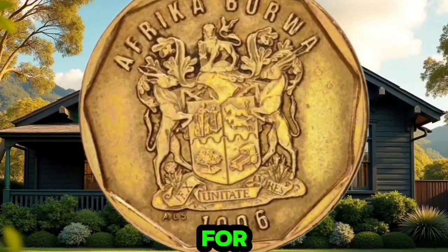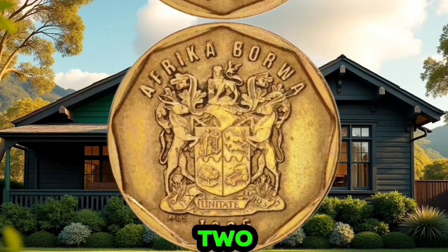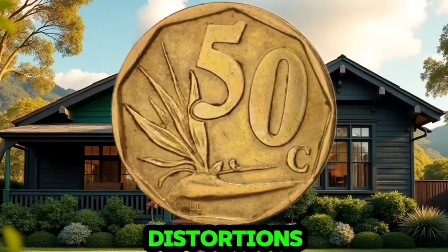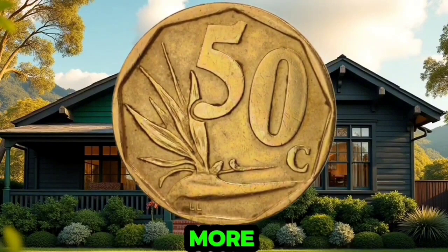So, how do you spot this rare 50-cent coin? Well, you'll need a keen eye for detail. Here's where to look for one. 1. The year. It has to be from 1996. While other years might have a similar design, it's the 1996 coin that is the most valuable. 2. The springbok design. Examine the reverse side carefully. If you notice any distortions or irregularities in the springbok antelope image, you could be looking at a rare error coin.